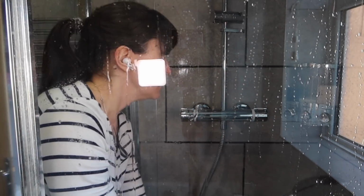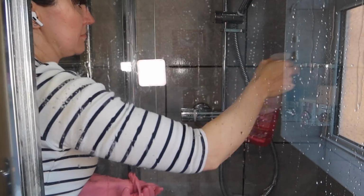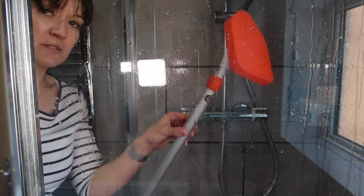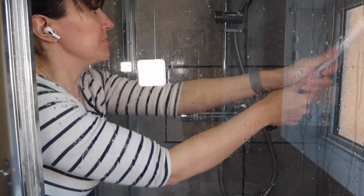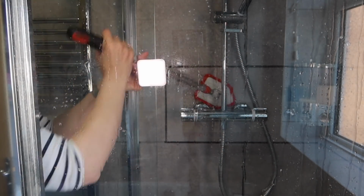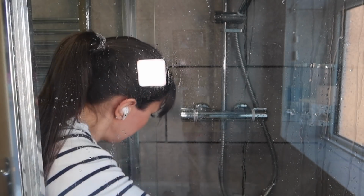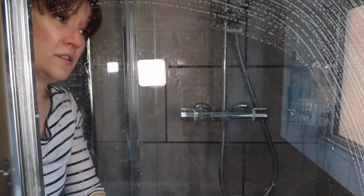So I've sprayed over the shower, I've given it a little wipe over initially. I'm going to spray back over. I think showers, especially when they have really heavy use, get a bit of abuse, don't they? Now this scrubber thing is fab, it's so good. When I'm in the shower, obviously it's easy because I'm already in there, I'm already wet, to clean the shower, and just with a little pad or a cloth or something.